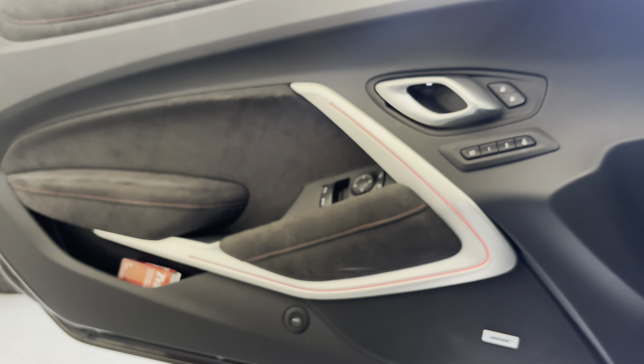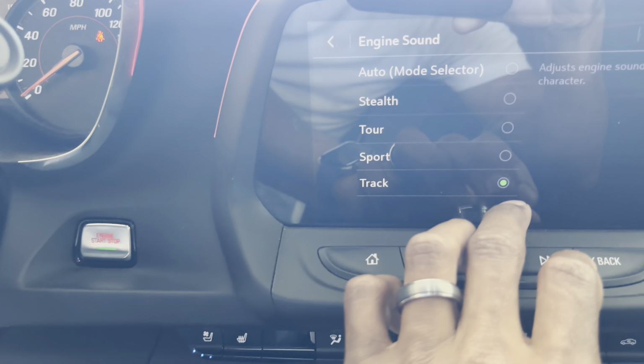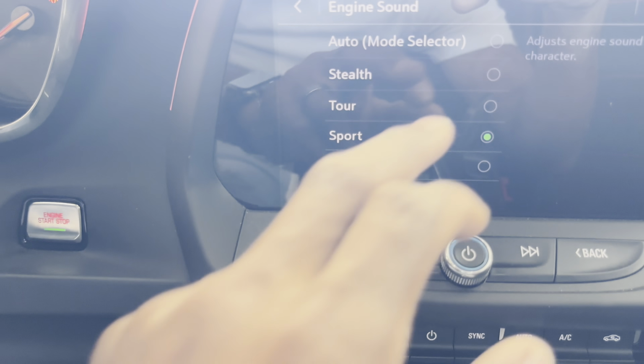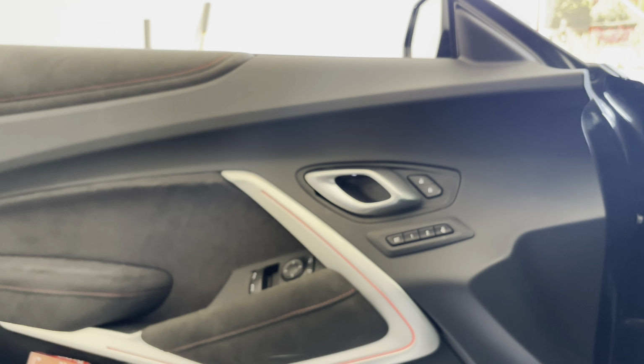Wow. Never knew. Let's see if track changes. It ain't really changed, but I heard something pop though. That's crazy. I'm in sport mode still, but yeah, it turned that thing off. Hold on, man. We got to do a little pull real quick. What the hell is that? Oh, that's crazy. Okay, back in sport.